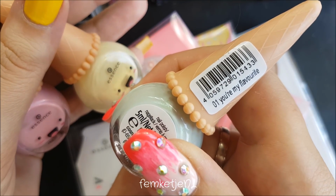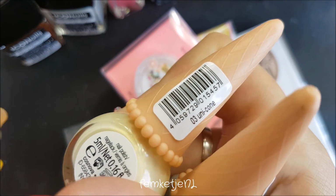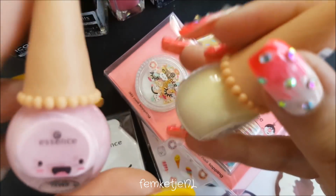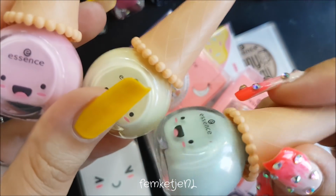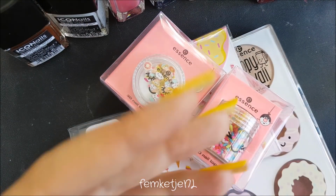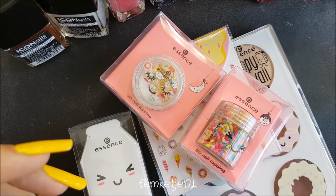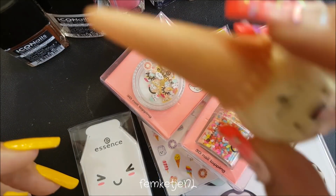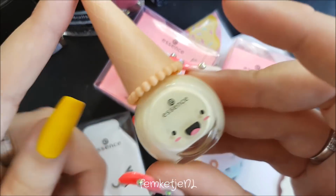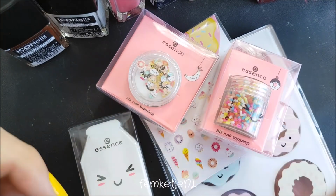So we have the color 01 You're My Favorite, we have 03 Unicone, and we have 02 Game of Cones, and these are just really pretty and really adorable polishes. They are just 5ml, so they aren't filled to the rim or anything. But I do feel like because they are a limited edition, it actually makes it even more cute because it is an ice cream cone, and just look at that little kawaii face. These polishes were $1.59 each.